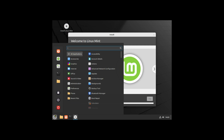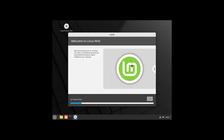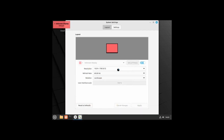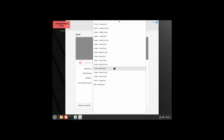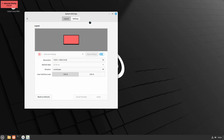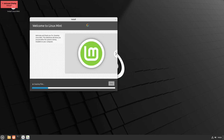And in the meantime, we can have a look. We can make the screen bigger. We don't need to make the screen bigger because this is the installation. I have to do it again later on in the actual machine, but this is the live DVD. But for recording's sake, there you go.